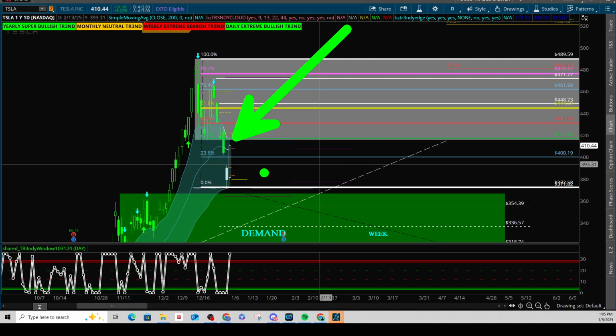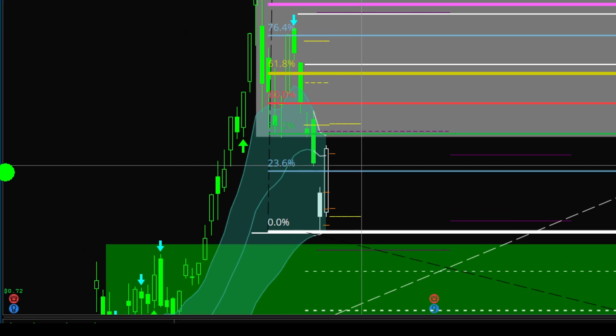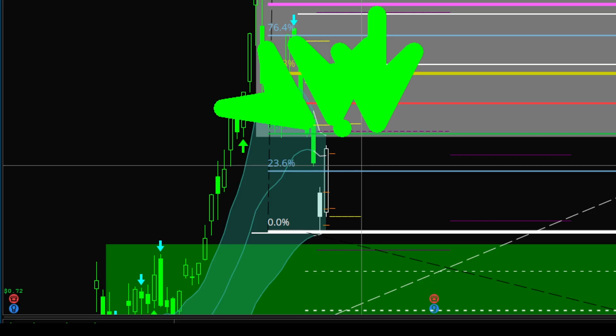Okay. All right. So again, lots of confluence here. And if we look even closer, you see these lines here? These are my indicators. These are called Trendy Edges, and they identify playing fields of supply and demand. So a lot of confluence there, a lot of resistance there for right now.